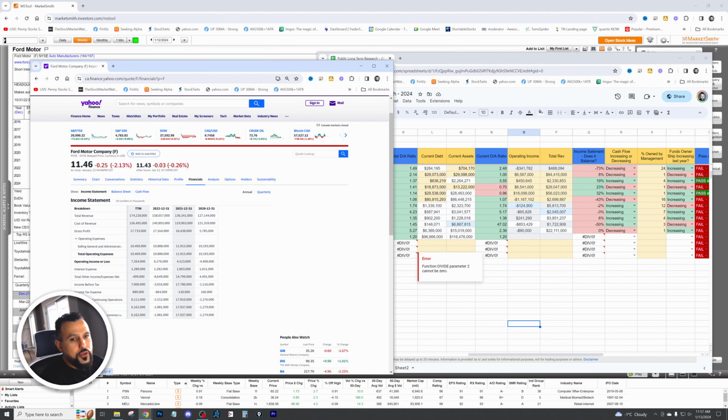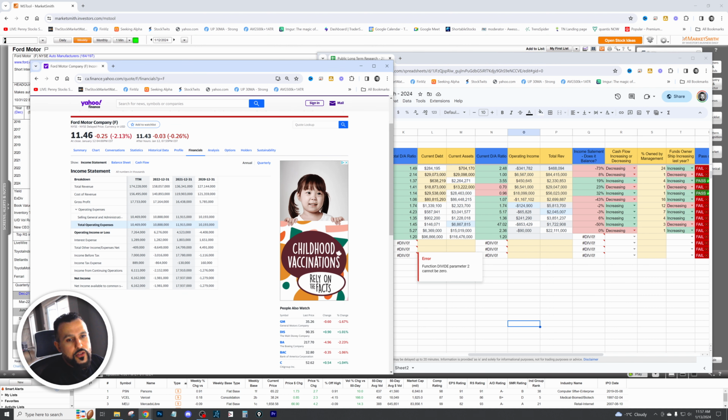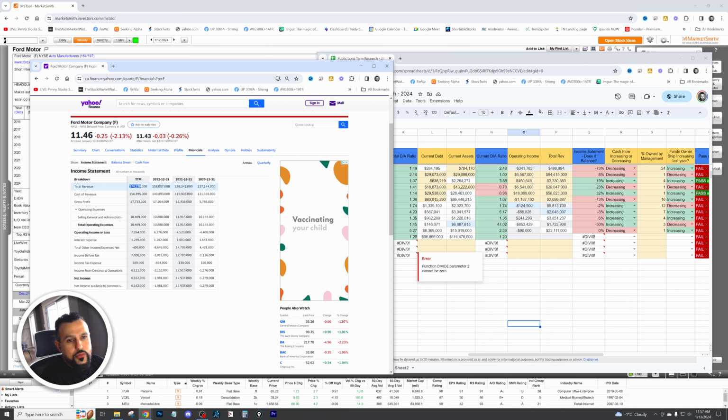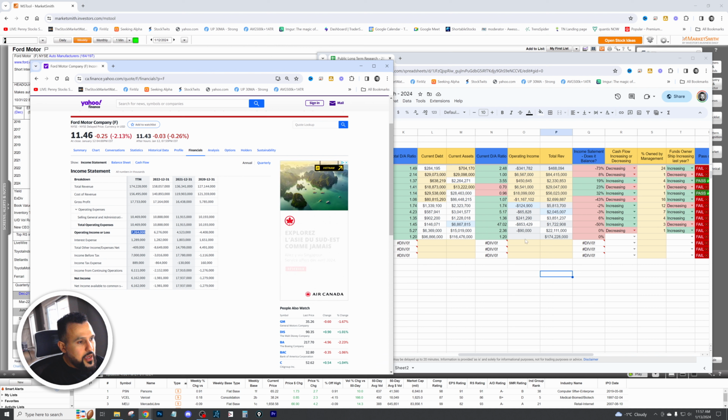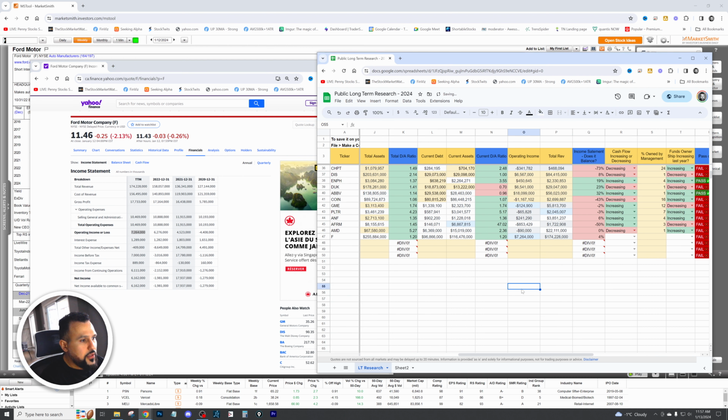Next thing we need to look at is operating income. We're going to go to the income statement. We're going to look at total revenue right here. We're going to plug that in. And then we're going to look at operating income. Okay, operating income is right here. And this number is actually going to be a little low, 4%. We want this at least above 15. So we have our first red.